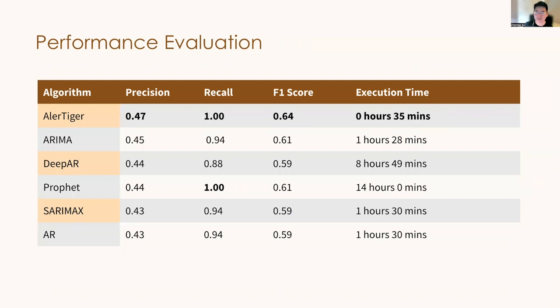We have evaluated our solution by comparing it with the baseline solution on the real production dataset from LinkedIn. The outcome underscores the superior precision, recall, and F1 scores, and the faster execution time of our solution.